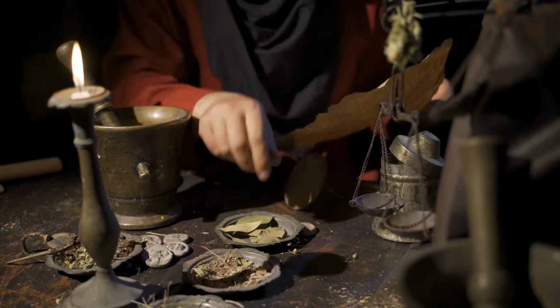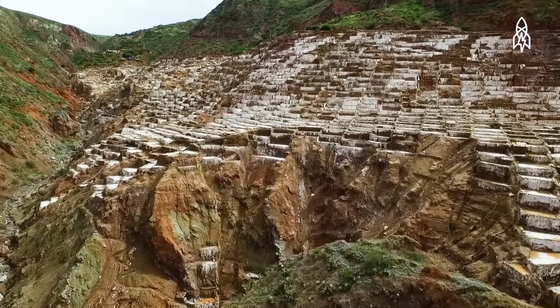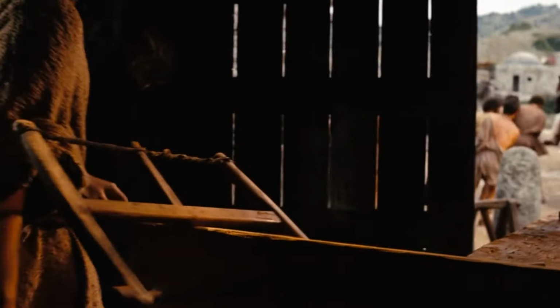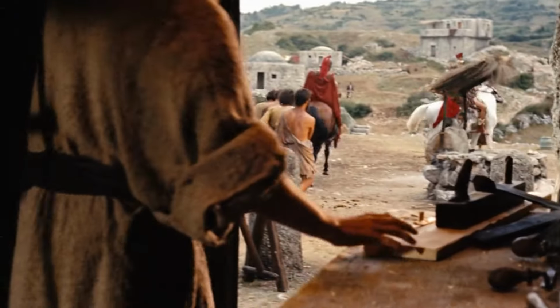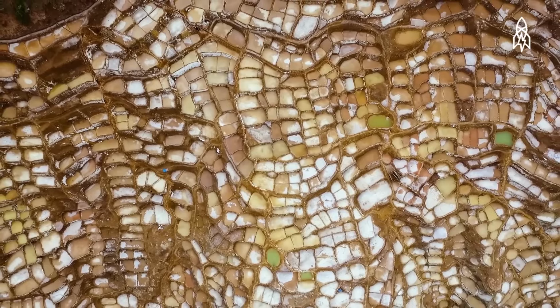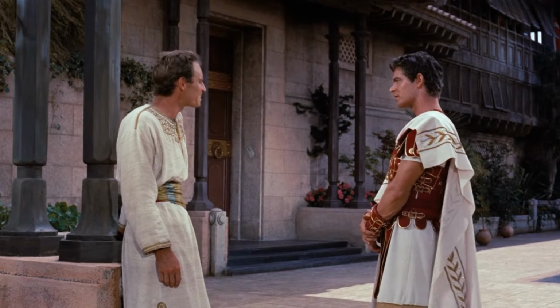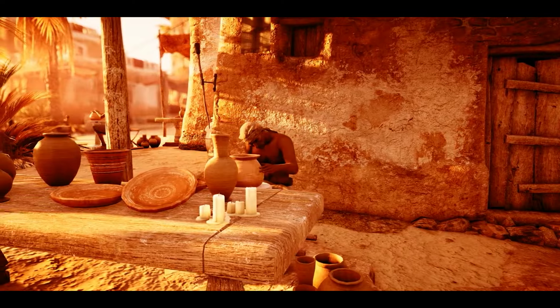And they weren't playing around when it came to salt production. Romans built massive salt farms, and they even had a whole road dedicated to moving salt across the empire. It was called the Via Salari, literally the Salt Road, because when Rome did something, they went big. But preserving food was just the beginning.